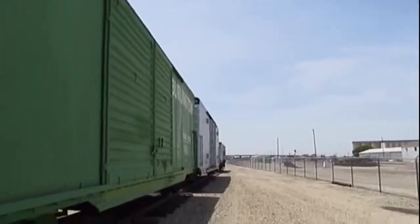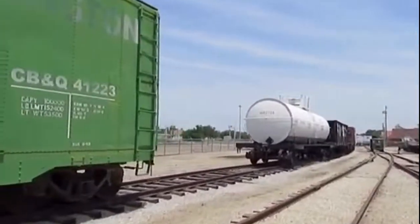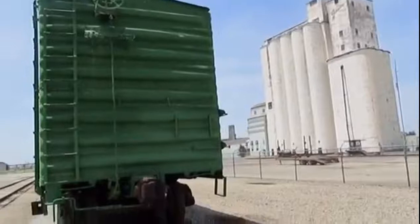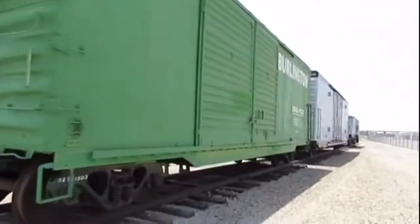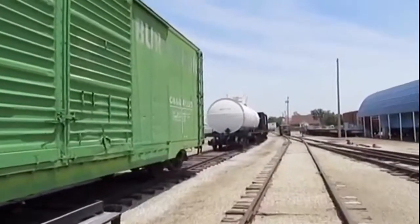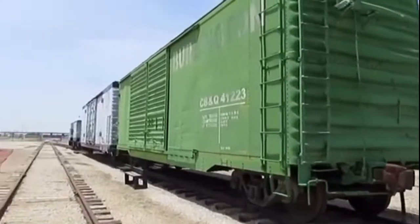Chicago, Burlington, and Quincy 412-23 was built in 1953 and is a 40-foot boxcar. This boxcar was painted in a pre-Burlington-Northern merger scheme. Also, this boxcar was once used on the Chicago, Burlington, and Quincy Railroad, used on freight trains many years ago and hauled cargo. Then this car was transferred to the Burlington Northern Railroad and used there many years ago. Then later on, it was retired and then came to be part of the Railroad Museum of Oklahoma in Enid, Oklahoma, where it is today.